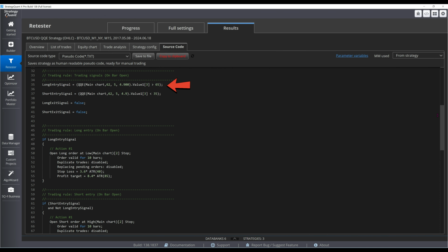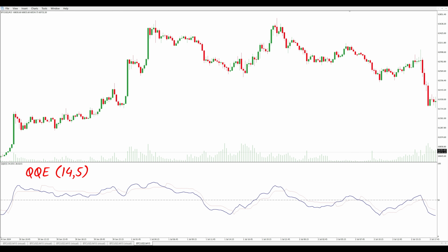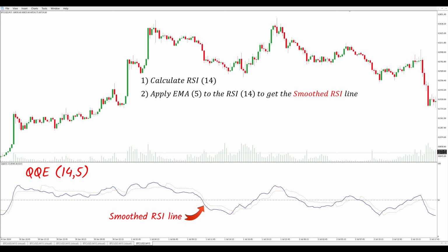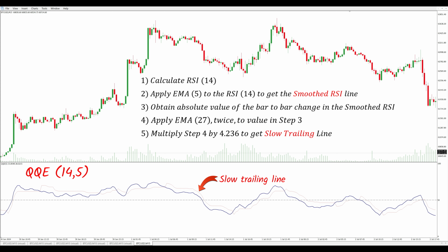The mysterious QQE indicator rears its head again. I actually did a QQE strategy for the dollar-yen way back in 2022, which was my second video on this channel. The QQE consists of two lines, the smooth RSI line and the slow trailing line. Using its default parameters, you obtain the smooth RSI line by taking the 5-period EMA of the 14-period RSI. To get the slow trailing line, you obtain the absolute value of the bar-to-bar change in this smooth RSI and apply a 27-period EMA twice. Finally, multiply the result of step 4 by 4.236.